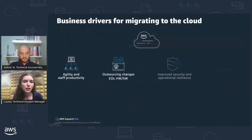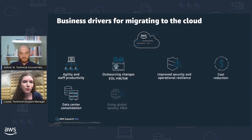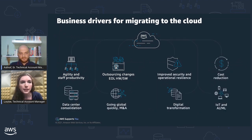So business drivers for migrating to the cloud. There are many different drivers for customers considering migrating to the cloud. So one of the big ones, and this is music to a lot of people's ears, is cost reduction. So there's big savings on infrastructure because you'd no longer have to maintain servers or data centers or hire staff to maintain those things.